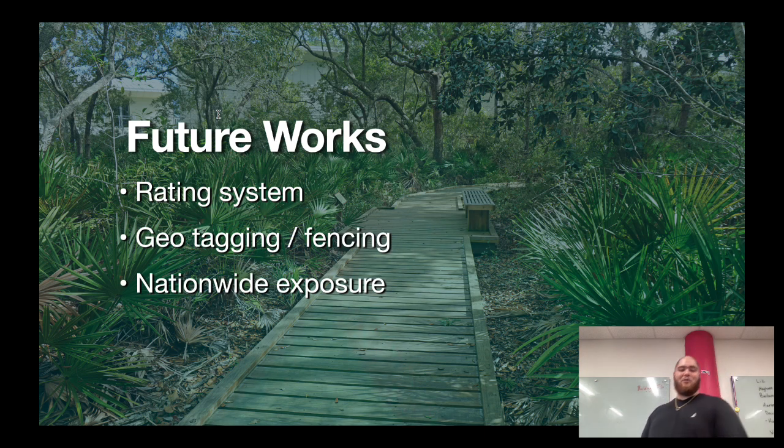And then future works: a rating system, so you can rate spots eventually. Geotagging and fencing, so when you're out, you can just pull up the app and mark it right there. And then nationwide, so it's not just SoFlo honey holes, it's nationwide honey holes, go everywhere with it. You could right now, but it's just too much.